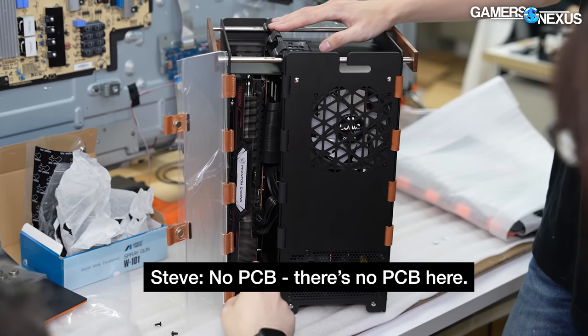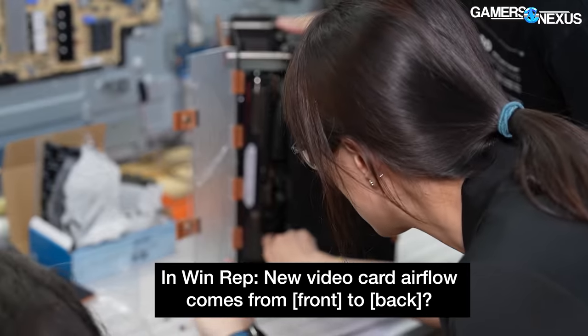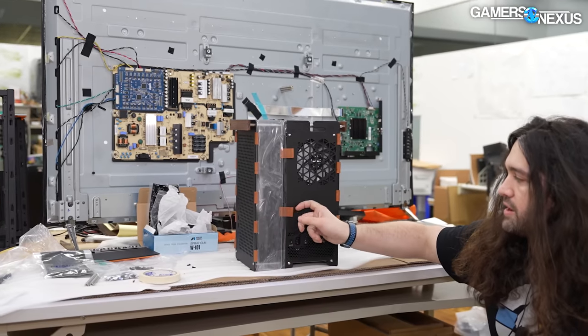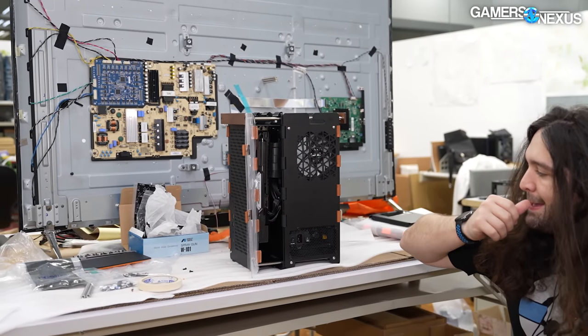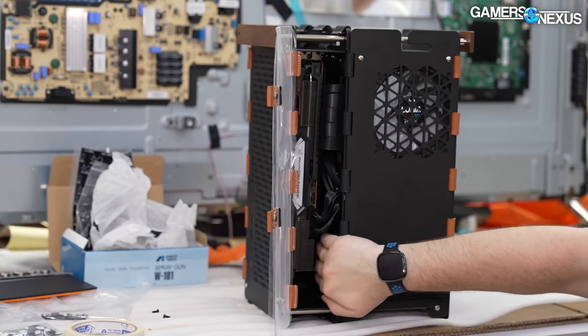There's no PCB here. For video cards that have a vertical fin stack like this, they exhaust straight into the panel here and straight into a wall on the other side. And then for flow-through design, it'll hit a wall here.